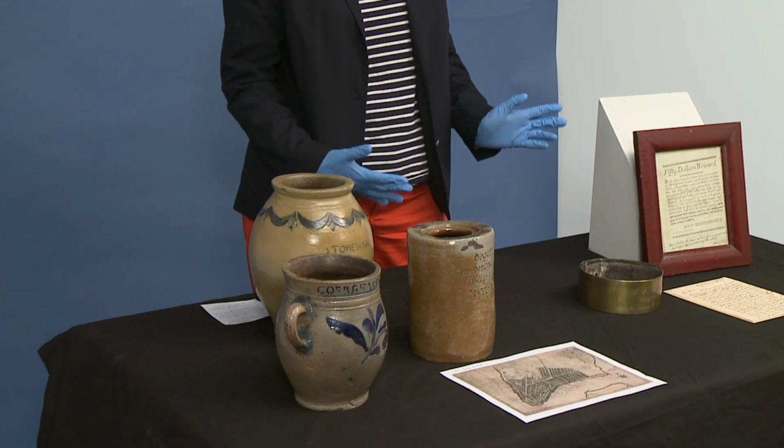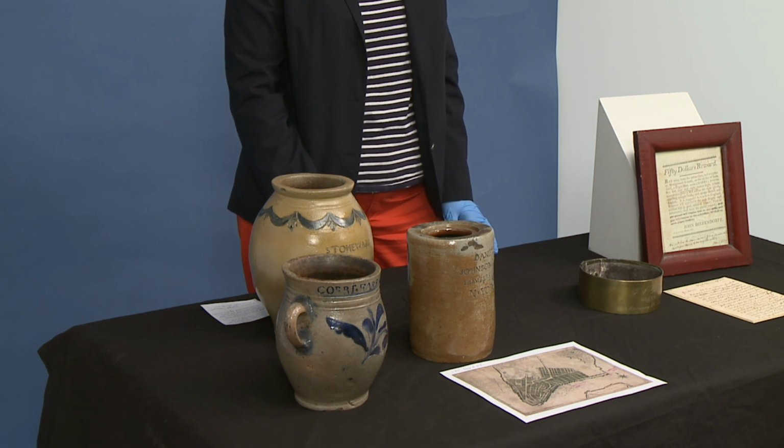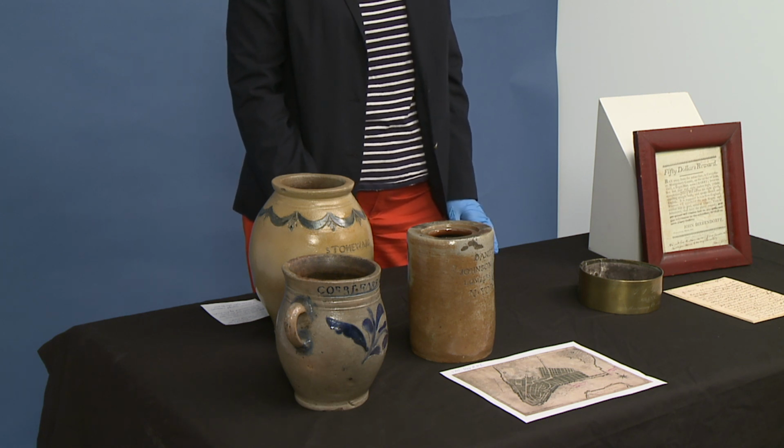We are currently in a collections prep area, and in honor of Black History Month, I thought I would share with you a collection of 10 or so artifacts relating to African American history in New York State.